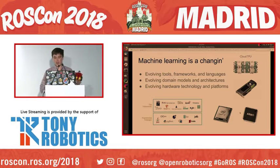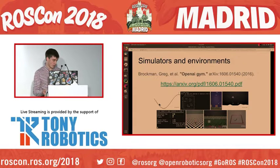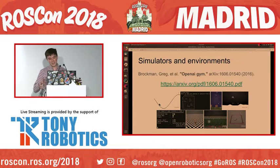With these new hardware platforms, we'd like to be able to easily port some existing architecture onto them without reinventing the wheel. There's a lot of work in machine learning going on right now in reinforcement learning, in developing these simulator environments. OpenAI Gym is one such platform. It's an API where you can do the reinforcement learning paradigm. That is, you send out an action and get a state and reward back from the environment.